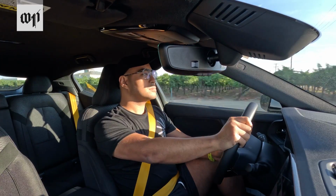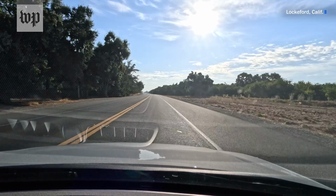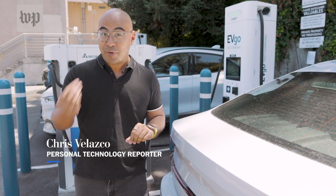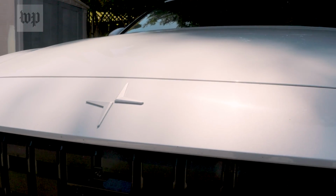There is nothing as uniquely fun as a summer road trip, and because I live in a city and don't own a car, I had to rent one. And to my surprise, I was able to rent this electric car, a 2023 Polestar 2, for about the same price as a Toyota Camry.